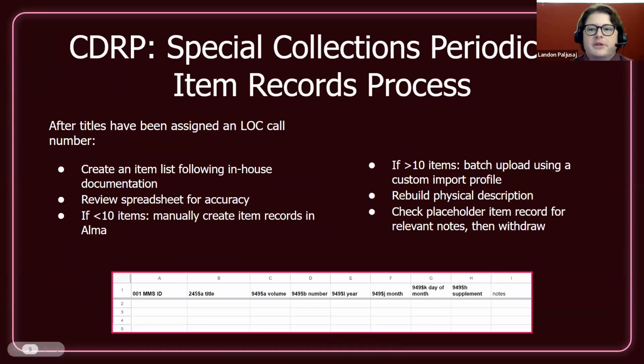So after the titles have been assigned a Library of Congress call number, the process to create the item records is as follows. My team creates an item list following in-house documentation. This documentation was adapted from the previous process that Special Collections had created to have their student assistants work on periodicals inventory. The documentation includes things like where to find the enumeration on the physical items, how to transcribe that information, how to spot a potential title change, and how to identify supplements. And we use Google Sheets to record the item data.